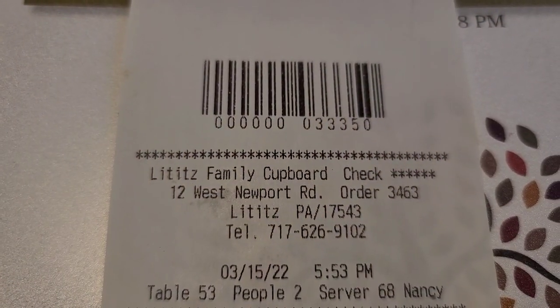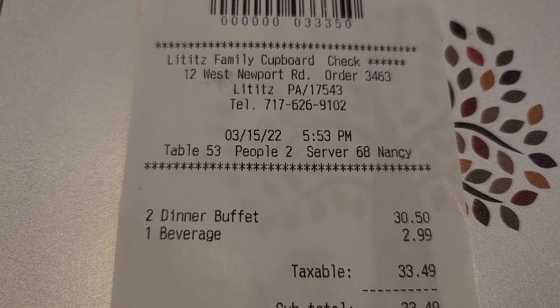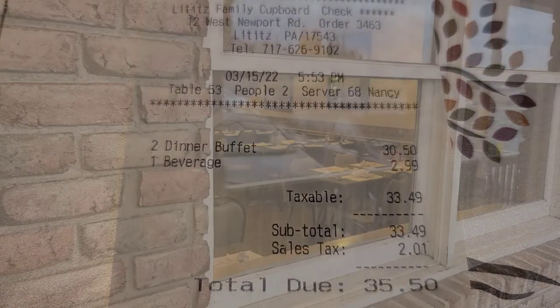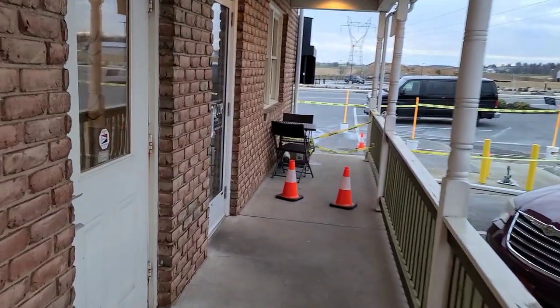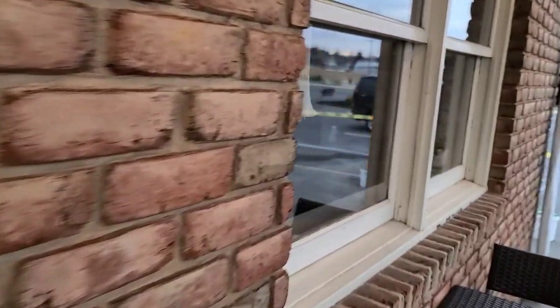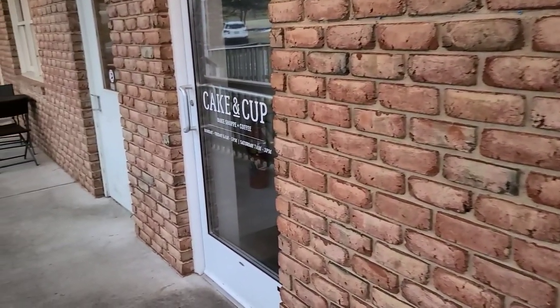There's the address if you guys want to come, punch it into your GPS. Two dinner buffets, $30.50 with a beverage for a grand total of $35.50. They have a lot more seating than what you saw when I went around it. Here's another banquet room. I want to show you too that they have a bakery down here, and that's where all those cakes are coming from. It's closed right now. I can't really see in it, and there's some cakes in there. It's called the Cake and the Cup.